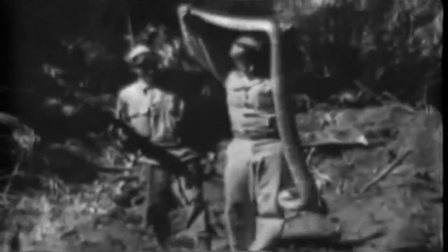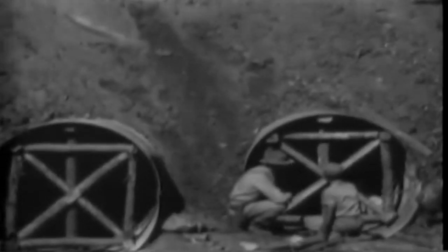Among Burma's natural dangers, a 9-foot python. 6-foot culverts are being built on the Ledo Highway by Chinese engineers. Building a bridge to span one of the many rivers in the path of the Ledo Road. Lumber is from a sawmill operated by the aviation engineers.